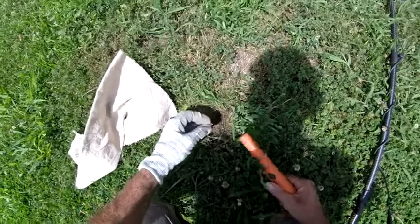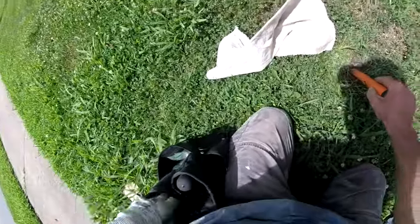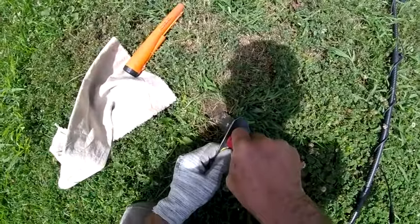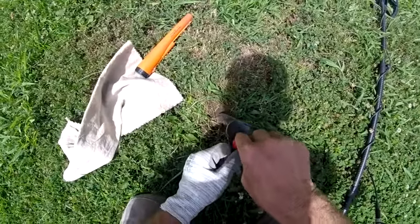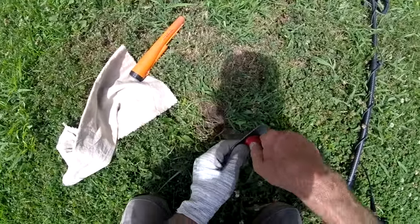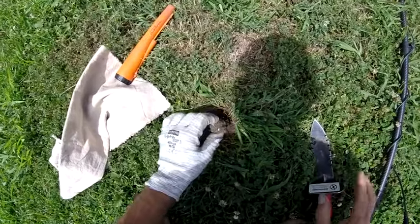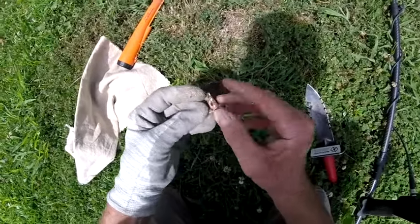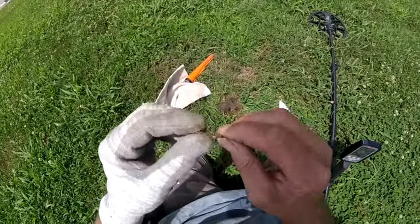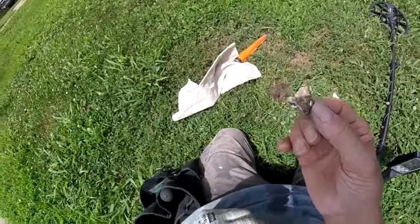See that? That's part of it. Let's see if I can feel it. Oh, I feel something right there. There we go, trash. Now this is part of a can, looks like an orange pop can, and we call that can slaw.